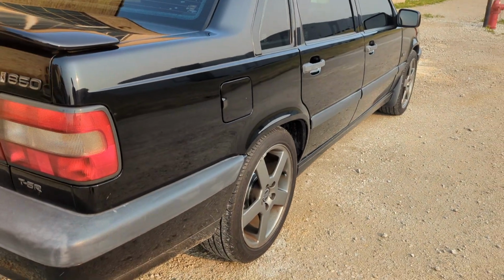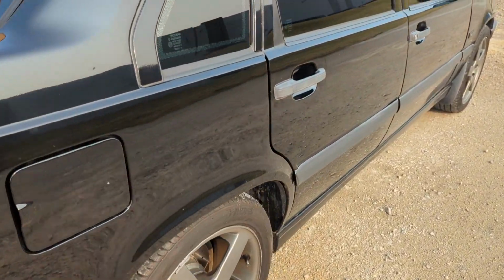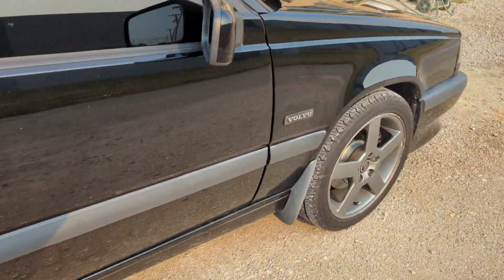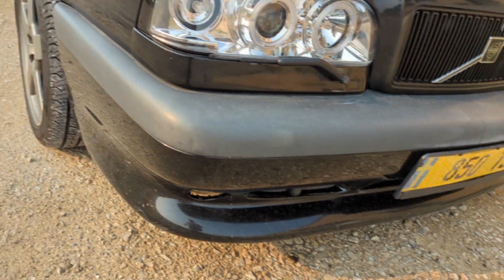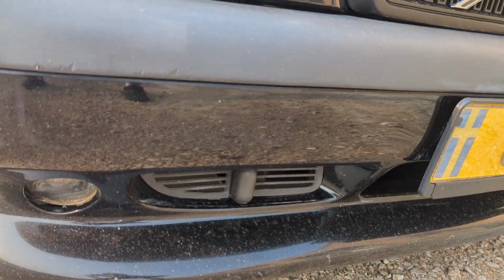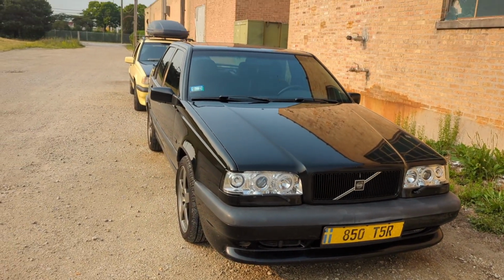New pads and rotors and all that good stuff. And man, this thing is complete. It even has a tow hook cover. Look at that thing. Looking good.